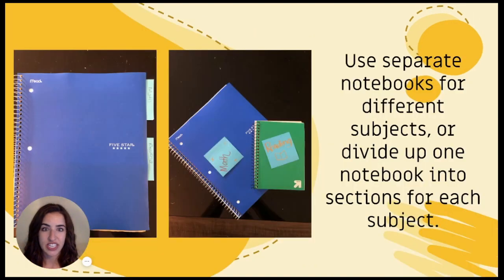One final suggestion to consider when setting up your at-home learning space is to use different notebooks for each subject, or to split up a single notebook into different sections. This will help students stay organized as they complete work in different subject areas.